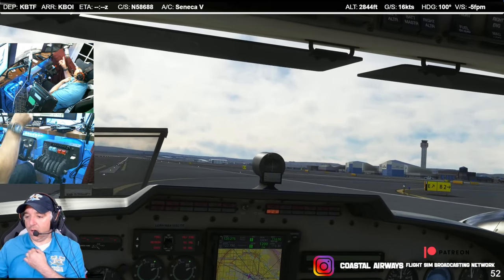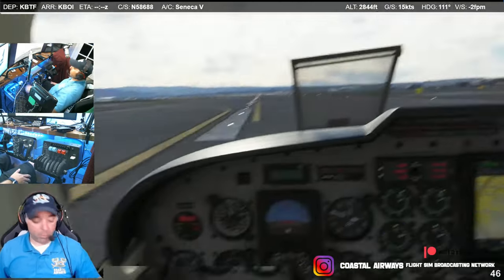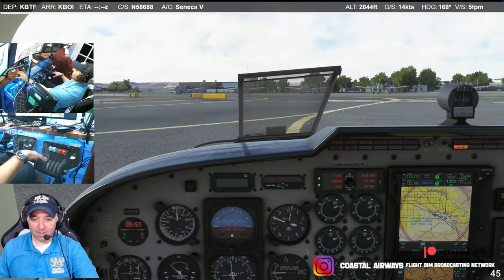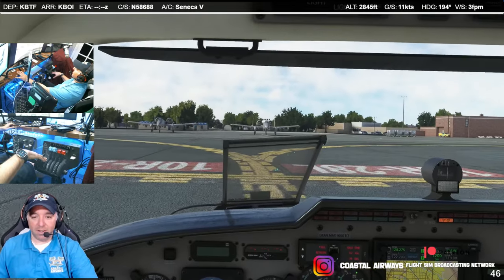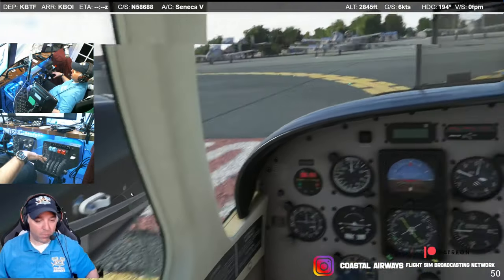Alright, we're going to go echo. Welcome to Boise, folks. That was a ton of fun. I enjoyed that flight. I don't know if you did, but I sure did. I always like flying the... look at ahead of us. Now that is cool. Nothing like A-10s staring you down. Pop the window.